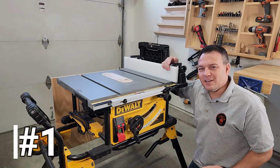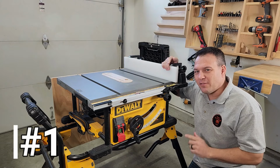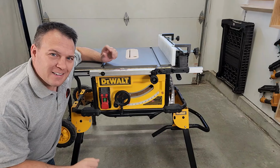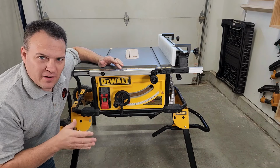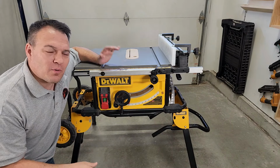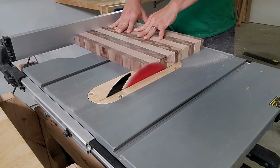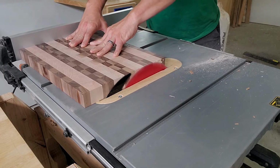And number one is my DeWalt DW735RS table saw. The RS stands for rolling stand. Currently my DeWalt table saw is my favorite woodworking tool and you can pick one up right now on Amazon just like this for $650. So far this saw has been plenty powerful for any woodworking project I might want to do. It's also pretty accurate. I've even used it for building cabinets.